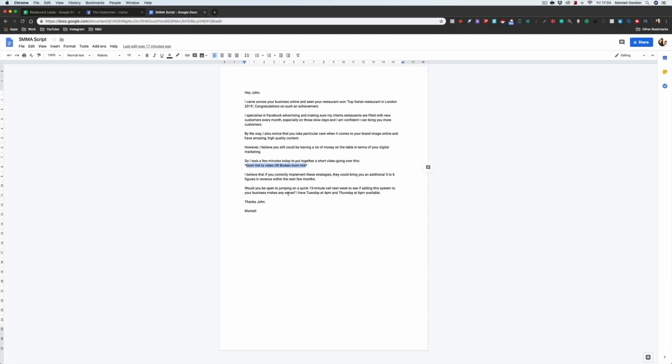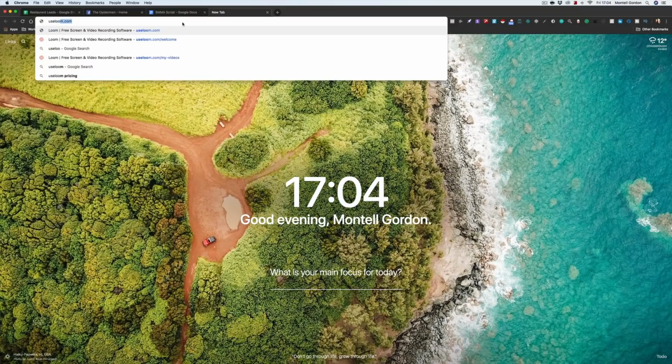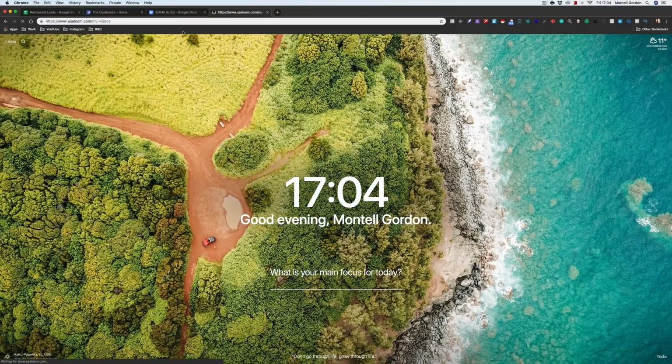You're actually sending it out to people who have held their hands up and basically said, hey Montel, I want the audit but it's broken, can you do something about it? And then basically you send them the audit. Now the tool we use for this is called Loom. I'm going to show you exactly what's going to happen.